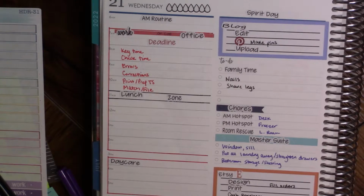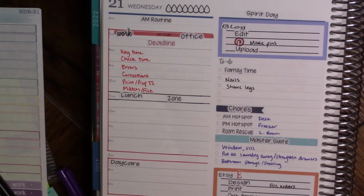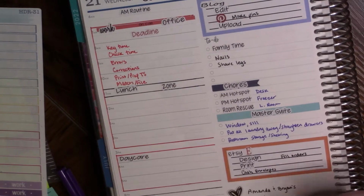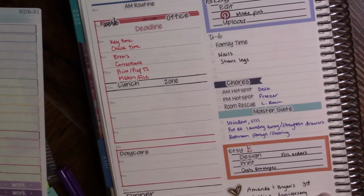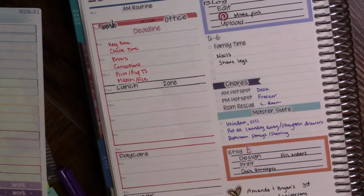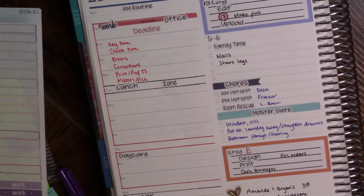Oh, I have more of the hearts. So let's give them some heart. I'm going to put it down here where we've got some space. And that way I can make sure that I reach out to them and tell them happy anniversary. So, got that on there.